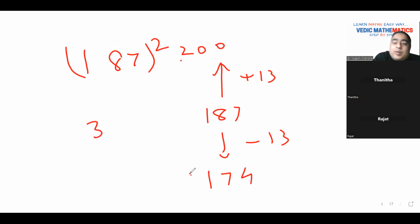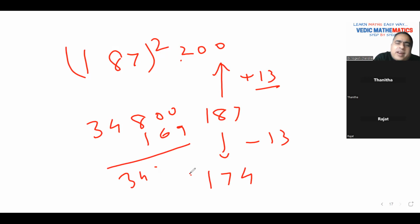3, 4, 8. Correct. And two zeros after this. 13 square is 169. So 3, 4, 9, 6, 9. Is it clear now? Yes, sir. You have to do it also. Yes, sir. Okay.